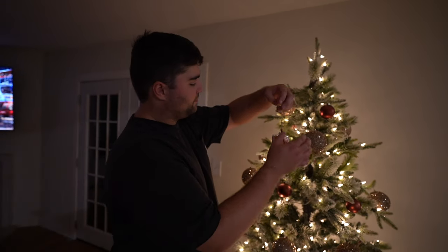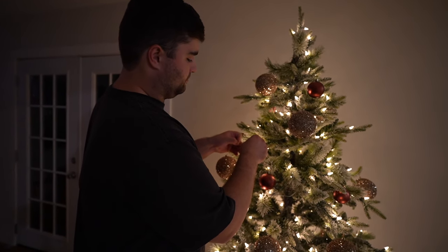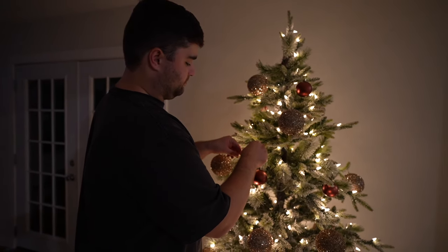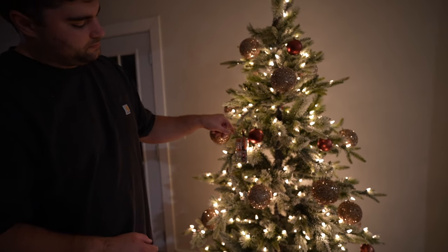I held out to do the fun ones, so we're gonna put the sushi on first, front and center. That's not even the good sushi one. Show them the good sushi one. What's this one then? I don't know, I think I got that at like Hobby Lobby on sale. Wait, show them the other one though.